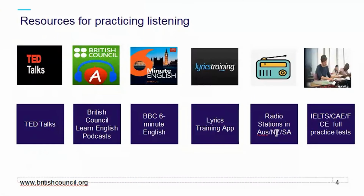Okay. Well, let's have a look at some more resources that we can use. Let me share my screen again. So some of these that were mentioned here, I've also got here. So we've got things like the British Council Learn English podcasts. So there are various British Council apps. Starting from the left, TED Talks. So that's quite a good resource as well. On YouTube, they talk about different topics. And in a few moments, I'll put in the chat some other YouTube sites that might be interesting as well. But yeah, there's loads of stuff on YouTube.